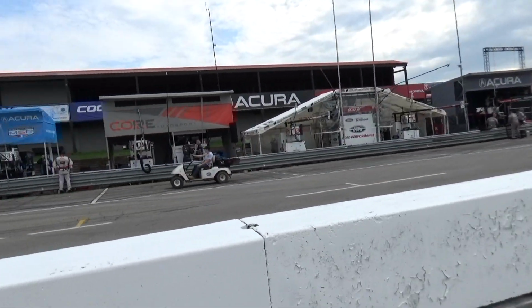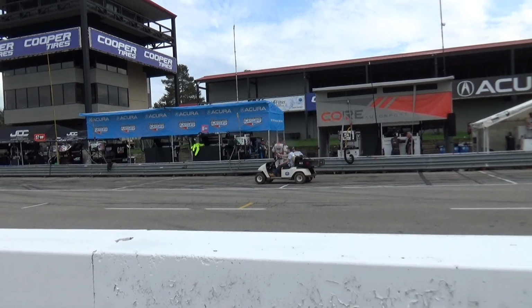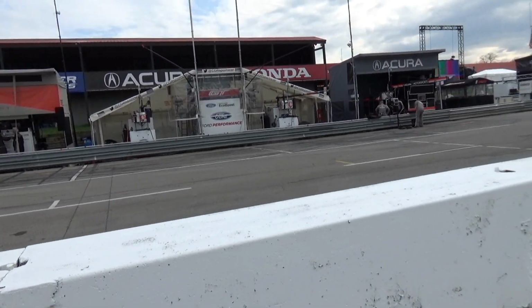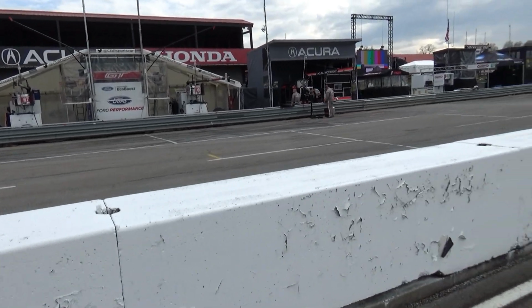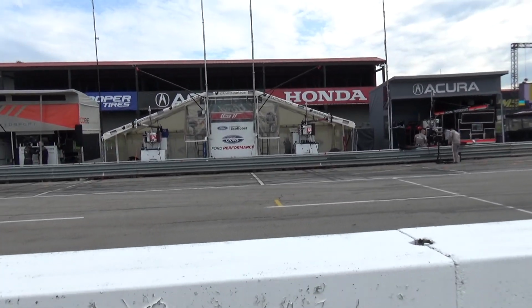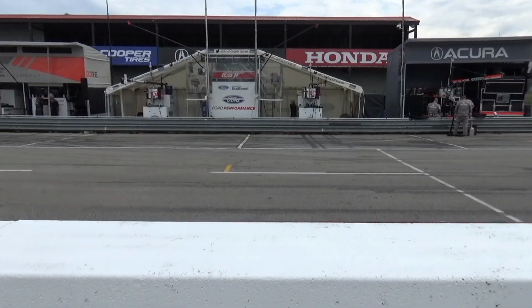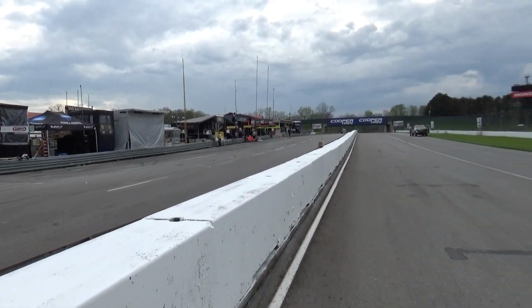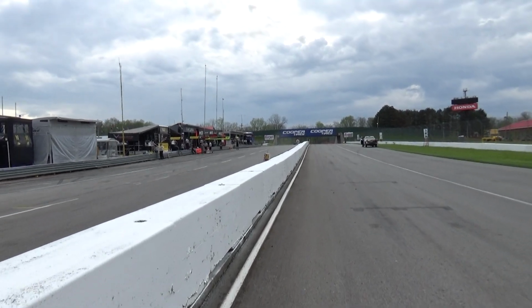So we got the various pits over here. There's Meyer-Shank. We have Core Autosport. Sorry, I got a bit of a situation going on there. Some Ford Performance Racing fueling rigs, Acura Team Penske, and some other ones down the line. AIM Sullivan has a big presence down there.